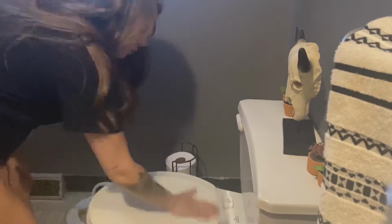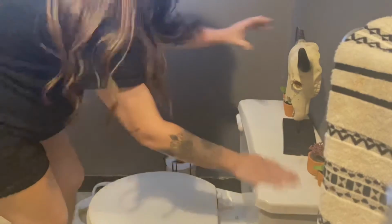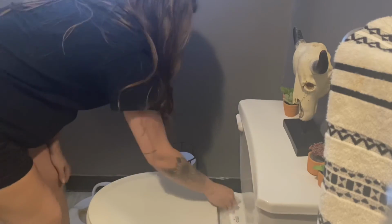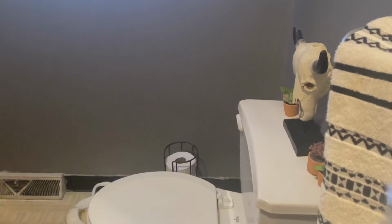Also, does anybody else do this? When I get done cleaning my toilet, I always close the lid on top of the toilet bowl brush. That way it can dry, and then you don't have to put it back in its holder all wet, and it doesn't get moldy down at the bottom of that.